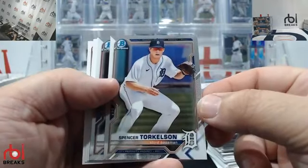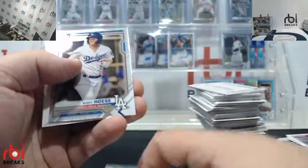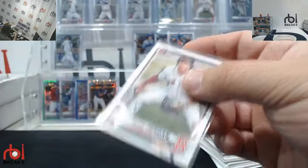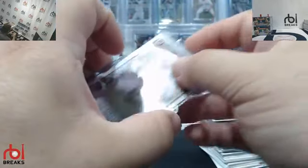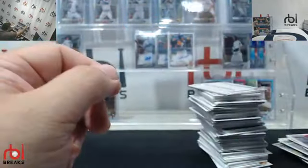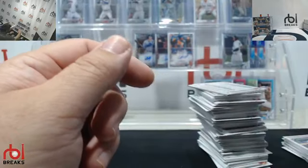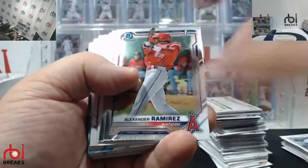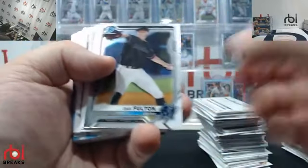Chrome Spencer Torkelson. Cody Hosey. And a Blaze Jordan paper. All right, Matthew, you got the Mets? There you go. Aaron Judge, a retro Bowman insert. Ramirez, first chrome for the Angels. Fulton, chrome.